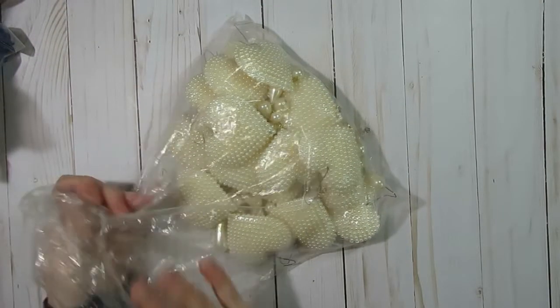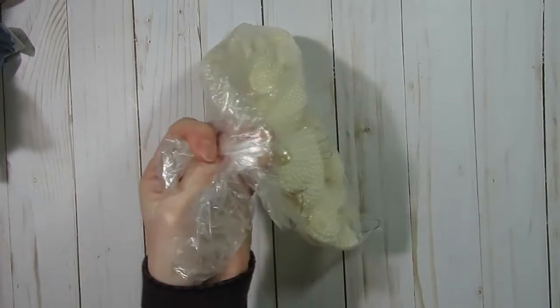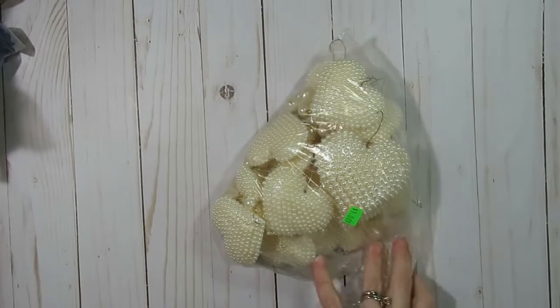Still not quite sure what I'm going to do with those, but I thought they were cute, so I'll think on those ones for a while. If you guys have any good ideas for them, let me know.